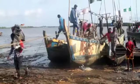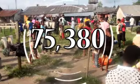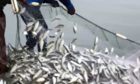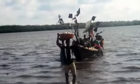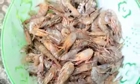Ibeno has a population of about 75,380 persons. The major economic activity in Ibeno includes fishing. Fishing is the most common type of seafood in Ibeno. Seafoods are edible aquatic life found in bodies of water.